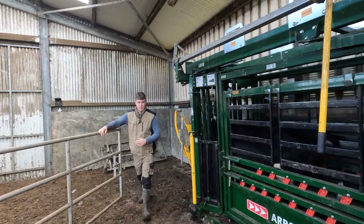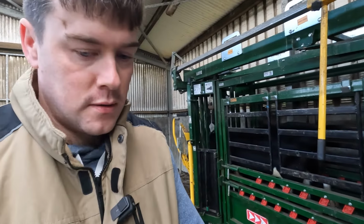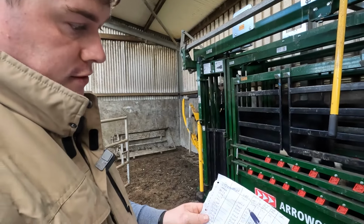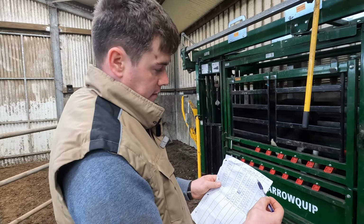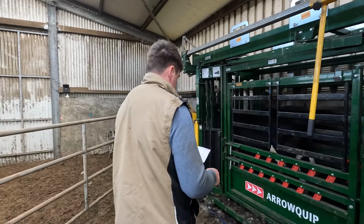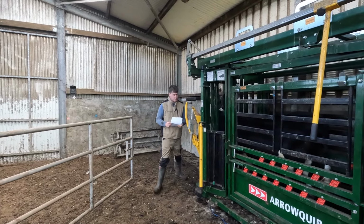So we're about halfway through here, and what we're doing is we're just taking down their tag numbers, their condition, any warts, pink eye, if there's any lameness or feet problems, cuts or abrasions, and then if there's anything else, so ringworm, one or two are flighty, things like that.